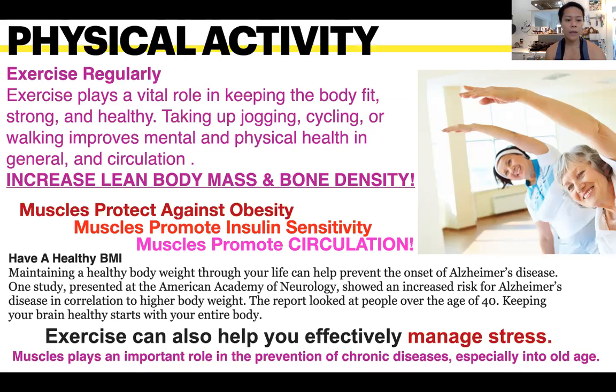Healthy BMI, everyone is kind of trying to maintain a body weight at this time when they have Alzheimer's. So when you are looking at someone, try to help them go towards a healthier body weight, and therefore keeping a healthy BMI with increased physical activity, increased lean body mass, so then they can be healthy and active as they age is very important. Helps you also manage your stress. So energy, helps circulation, but it also releases serotonin that can actually make you happier after you exercise. And muscles play a very important role to prevent diseases, especially as we age.